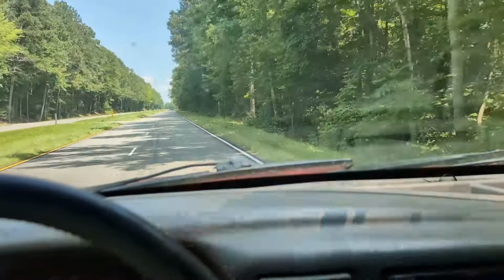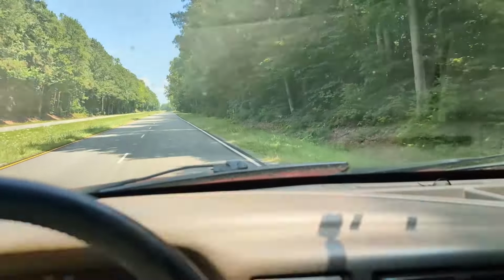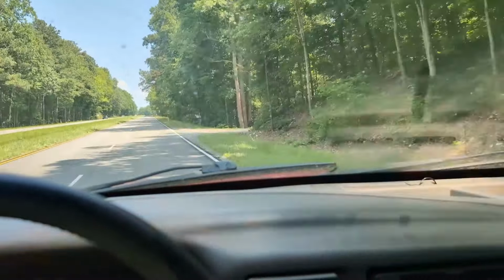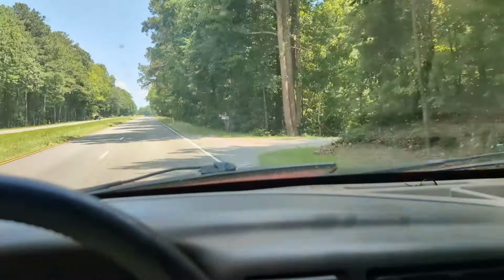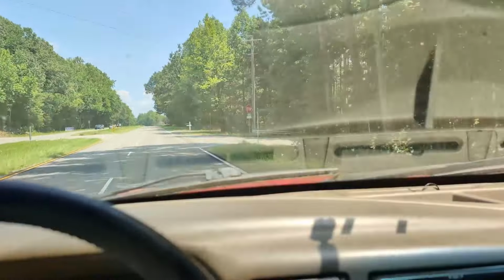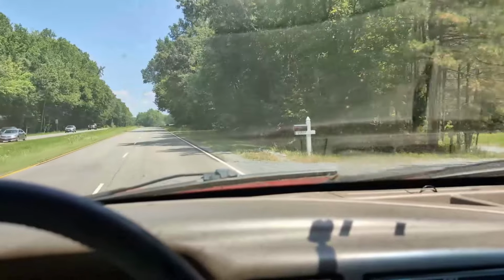I ran it around up and down the street at the house, and the miss seemed to be almost gone away. It does it at low RPM, below 2,000, but once you get above that, it didn't seem to have it anymore. So it's kind of weird. I'm not 100% confident that it's fixed, but we're just going to hope for the best.